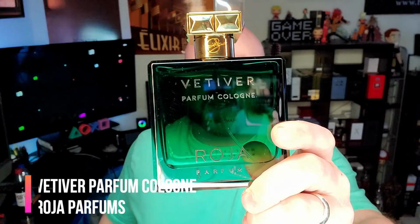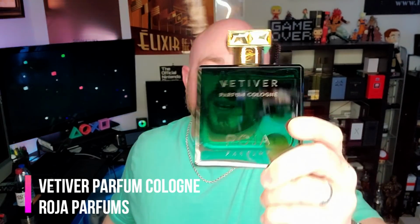Now, there's not a whole lot of vetiver fragrances that I really enjoy, as those of you who've been watching me for a while already know. There's only a handful that I really enjoy, with this being the primary. One of, if not, it's top 2 for me, of favorite vetiver fragrances. I'm talking about ROJA Parfums Vetiver Parfum Cologne. Another one that spring summer type of scent for me. Smells just like the bottle color. Nice and green. Clean, fresh, soapy vetiver.